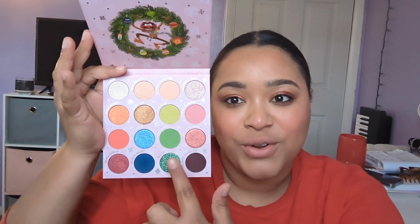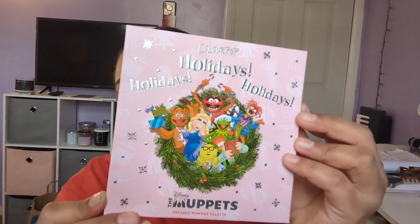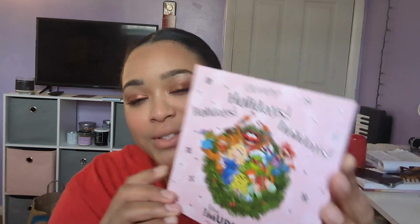You can wear a blue with a regular normal shimmer, or the green with a regular normal shimmer. This was well done. And then of course Muppets, holidays, it's all perfect. So gorgeous. So definitely obsessed with that one, but that one's the honorary mention because I've only used it once, but so far I'm obsessed.